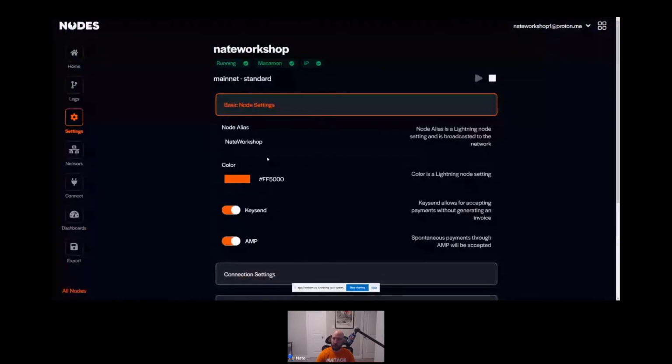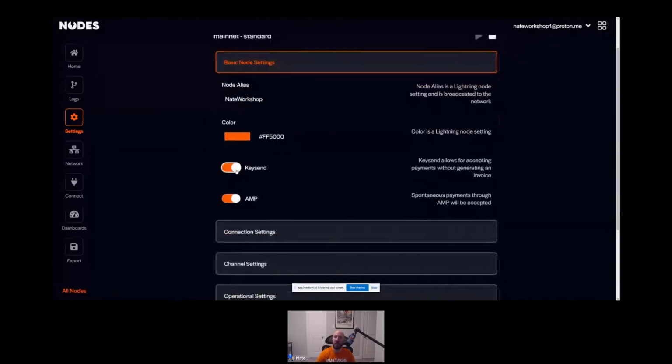Yeah, so you have your node alias. You can change that at any time. Color, this is what folks that are looking at Lightning Network Explorers are going to see. We default that to Voltage orange. However, you can change that to whatever you'd like. Keysend, this is a really cool option that allows people to send your node money without you having to generate an invoice for them. AMP stands for Atomic Multipath. This allows you to receive a payment that comes in from multiple channels. We keep these on by default because there's no real reason to turn them off. They're just quality of life features.